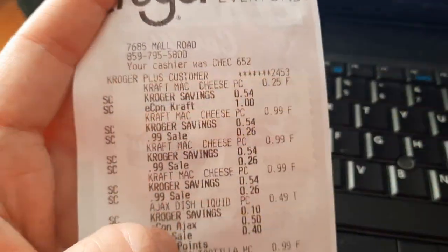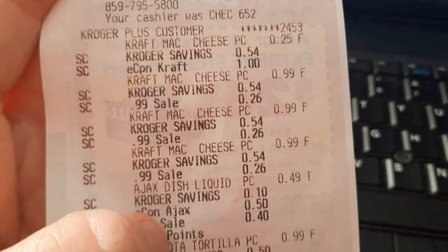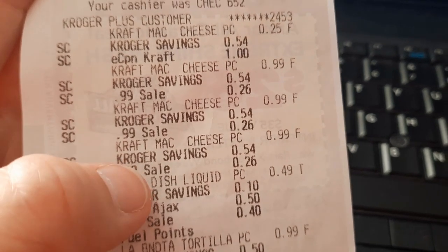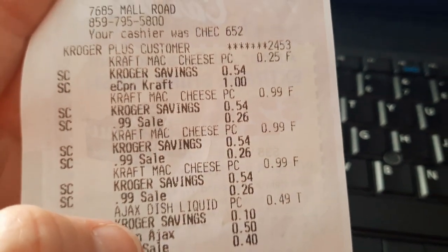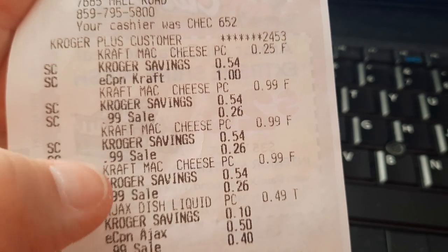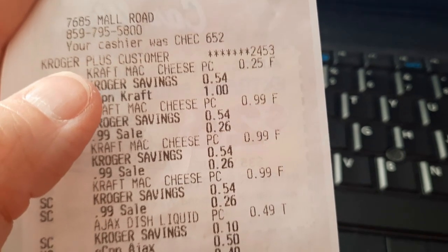All right, I am back from the store and the double dip kind of worked. So let me explain what happened here. So I bought 4 Kraft Mac and Cheese and 1 of the Ajax. Now the 3 of them went down to 99 cents. The dollar off 4 came off one of them and left it at 25 cents.